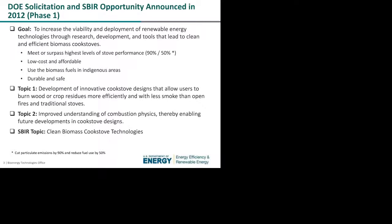Okay. So from there, we moved to a solicitation, actually two solicitations. They were all competitively based. One was a more conventional solicitation. The second was an SBIR opportunity. And what we were seeking here were technology enhancements leading to improved performance. The goals that we were after increased the viability and deployment of renewable energy technologies through research, development, and tools that lead to clean and efficient biomass cookstoves.